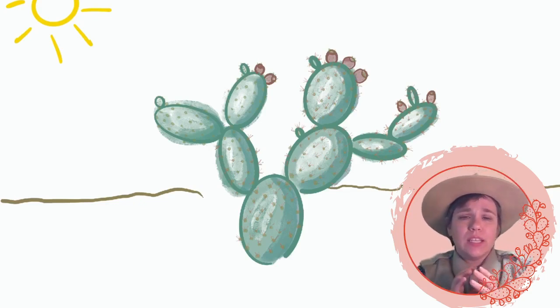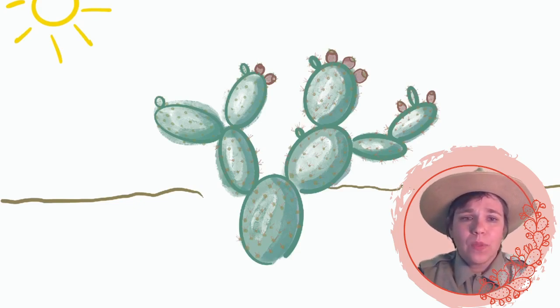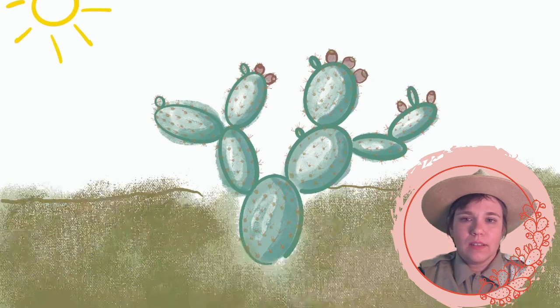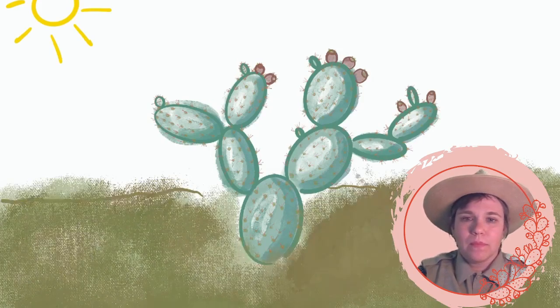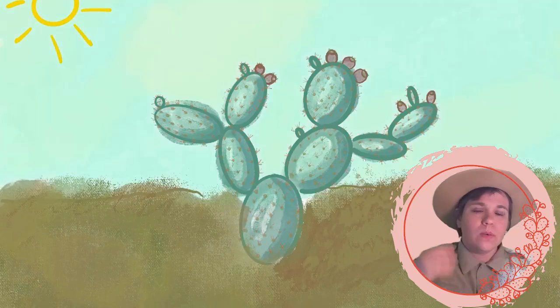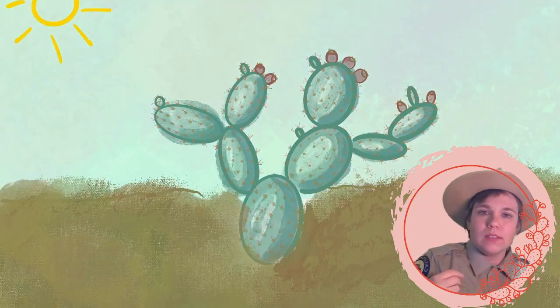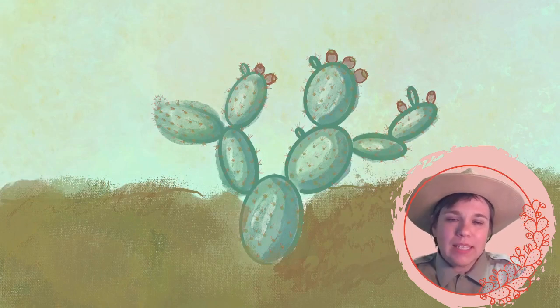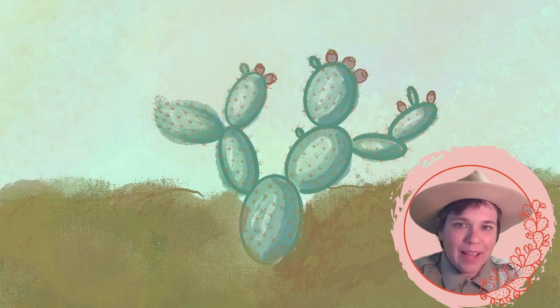The next part is to fill in the environment around your prickly pear and decide where it's living. Put in some sand. I always like to add a little shadow. I think about where the sun is, and then I add a shadow. Maybe I keep the sun in, maybe I take the sun away. Maybe I add in some different colors. It's all up to you. It is your prickly pear cactus.